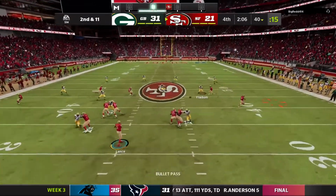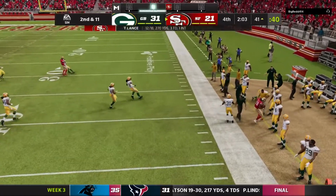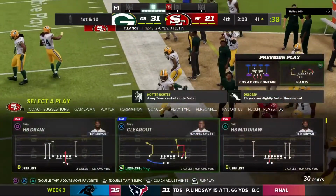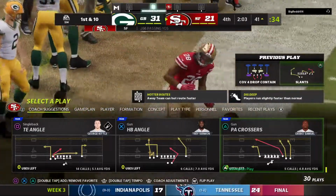After the sack on first down, Lance. This to the outside, it's Sermon, and he'll be out of bounds just shy of the 40. Rookie quarterback, rookie running back, they team up there to pick up the first.